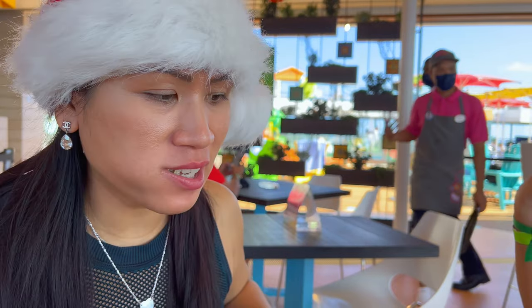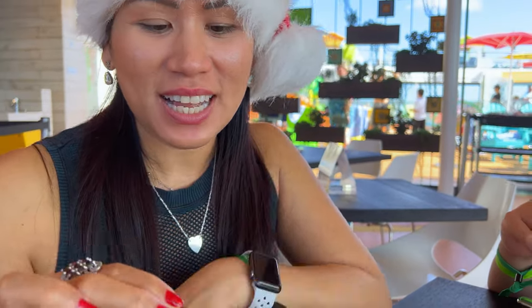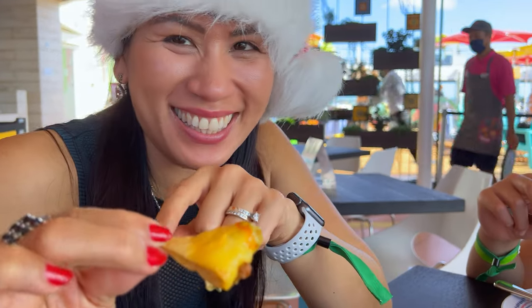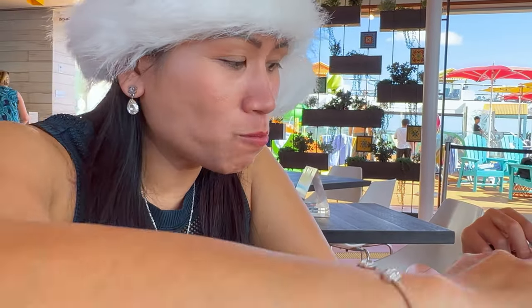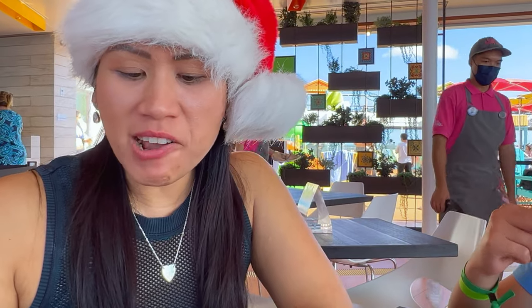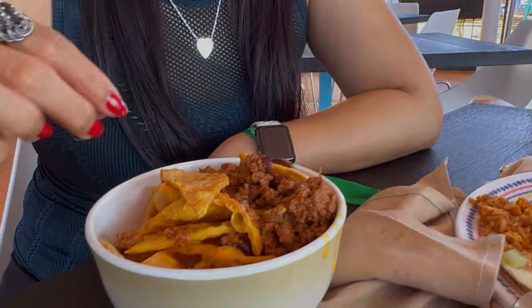Chicken is slightly smoky. I like that, it's rice. What's that, nachos? I like the baby. Good. I like the one, the mid-shaped one. So take one bite, it's like tons of crunch.